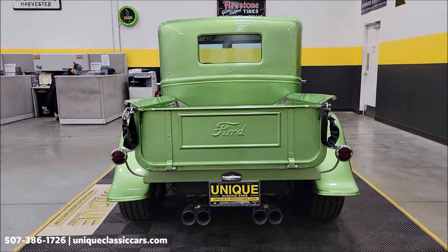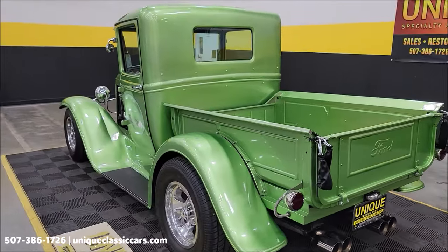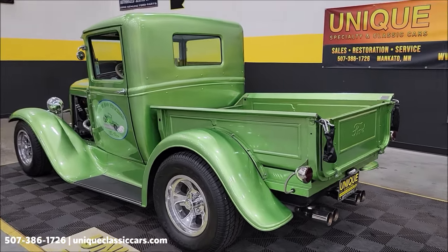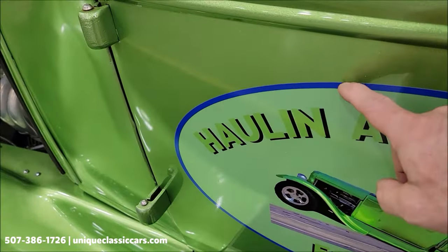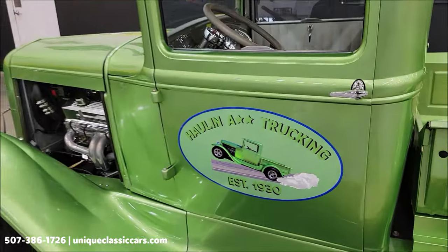Dual exhaust going out the rear. As you can see, nice stance to this truck too. Be a fun one for your local roll-ins, cruise-ins, shows. Paint shows well on it. Definitely turn some heads. This is a vinyl graphic, by the way. This is not painted on or anything, so you could leave it on if you wanted, but otherwise it could be taken off. Kind of cool.